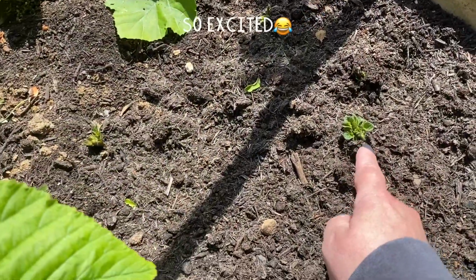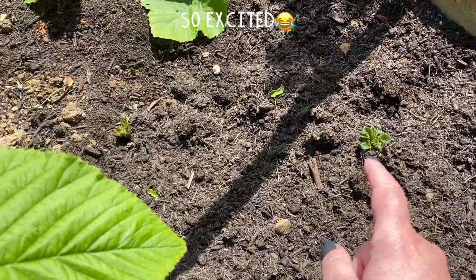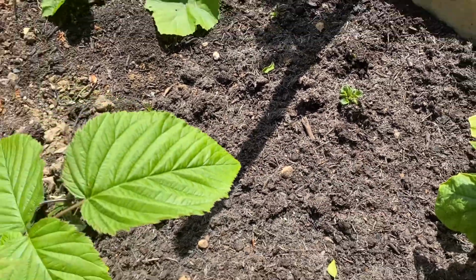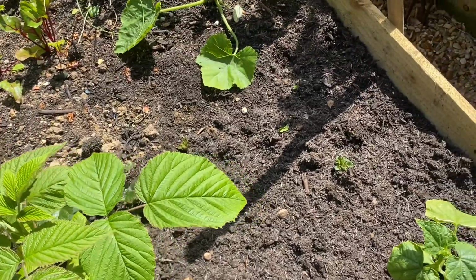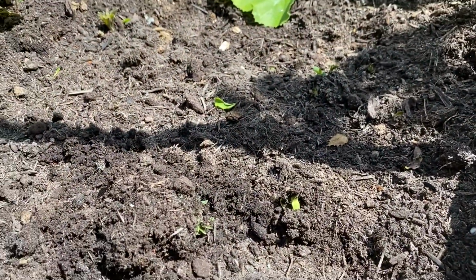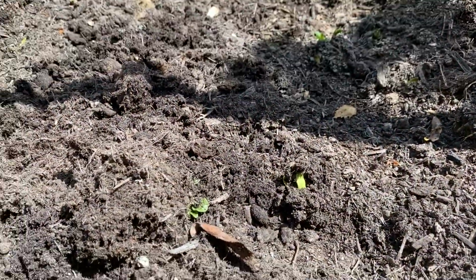Right, I think what I need to do is cover that now. Yes, I think, oh look at my tatties. Oh, that's so exciting. I'm going to get some soil to cover that. So, ever the professional, I'm going to do it one-handed when I'm holding the phone. Maybe I'll put you down for a bit. Oh mates, this is so exciting, isn't it?